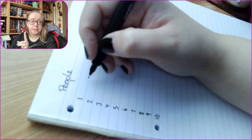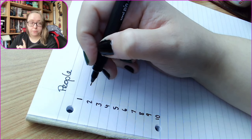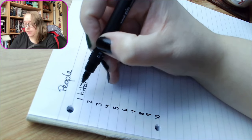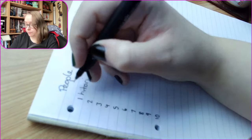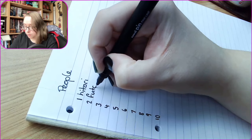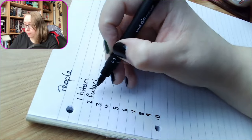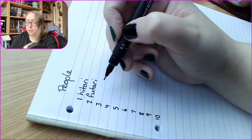So for one person and two people, it's very similar to the one we just did, the general counter. So one person is hitori. That hito at the beginning, hitotsu was the counter one we just did, and this one is hitori. One person, hitori. Two people. Futari. Two people. Futari desu. So yeah, these first two have a very similar look to the hitotsu, the tsu counter we just did.